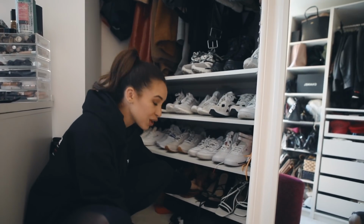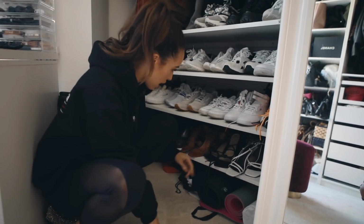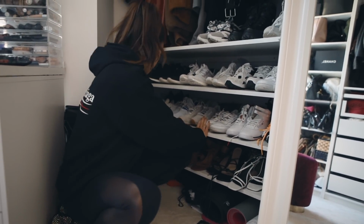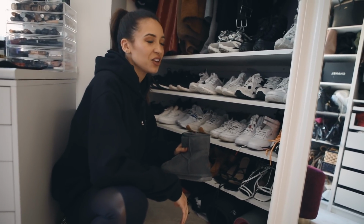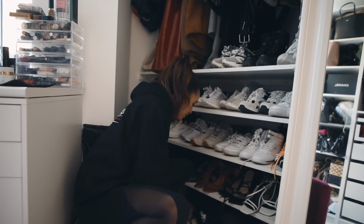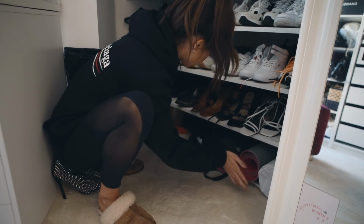And then down here, even more heels, but these are more kitten heels, and I've got a pair of mules. And then down the end here, I've got my trusty Ugg boots, which, you know, you got them days where you need to go to the house, you can't really be bothered. Chuck on an Ugg boot and you're all good to go. And then at the very bottom down here, I have yoga mats just stored under here.